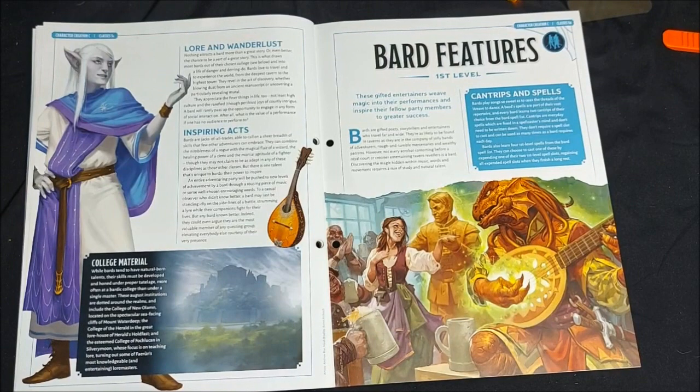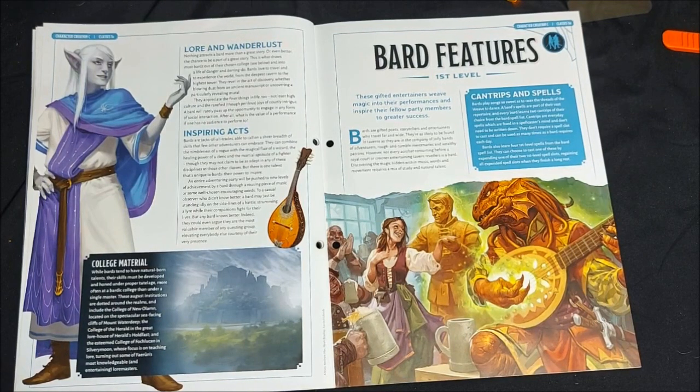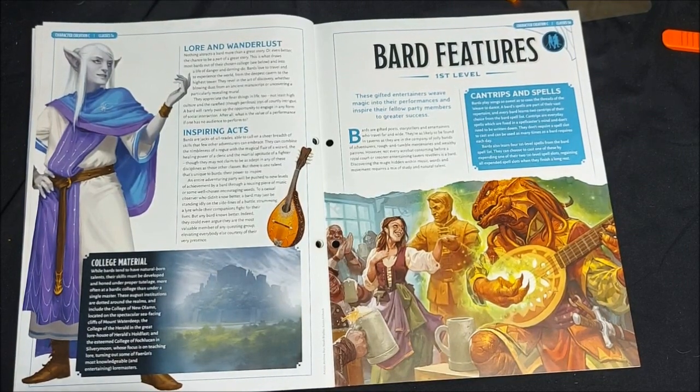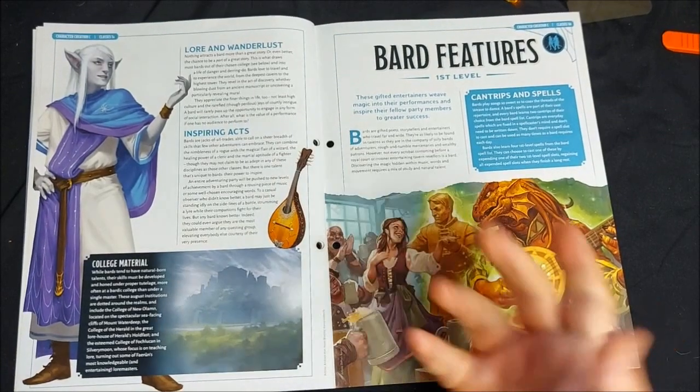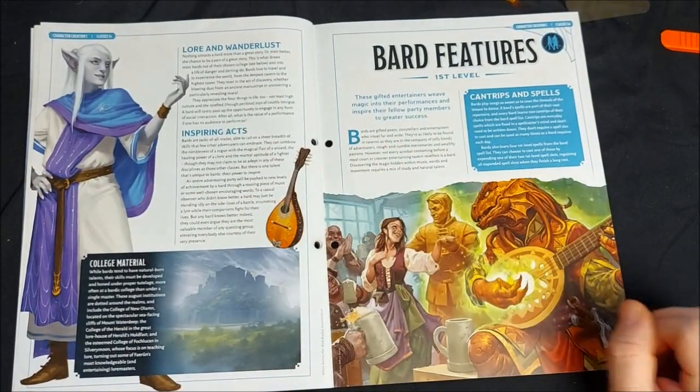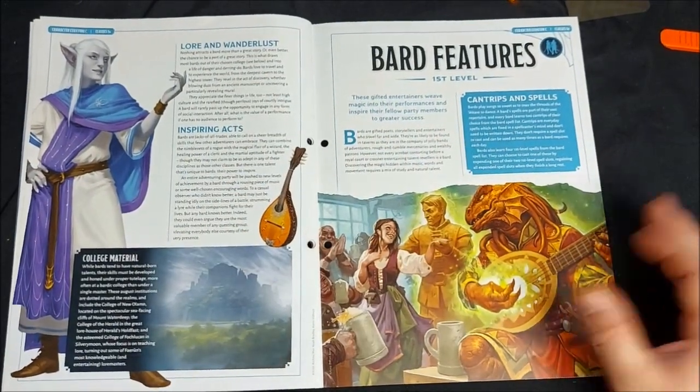College of New Oleman, located in the spectral sea-facing cliffs of Mount Waterdeep. The College of the Herald is great lore house of Herald's Holdfast, and the esteemed College of Folklucan in Silvery Moon, whose focus is teaching lore. So yeah, plenty of colleges around to help expand your bardic knowledge.